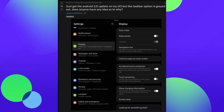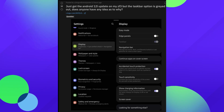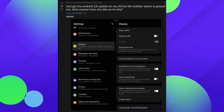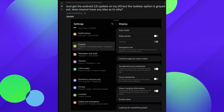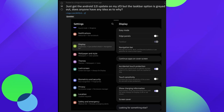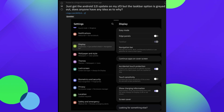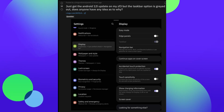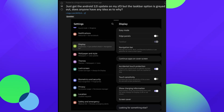Because I kind of forgot to tell you guys this, but I found this on Reddit saying that the Android 12L update has reached him on the Z Fold 3, but the taskbar option is grayed out. And does anyone know of any ideas as to why? And you can see right there under the display settings of the Galaxy phone, taskbar is grayed out. He can't turn it on or turn it off. It shows that it's on, but he can't turn it on or off basically, and wanted to know why.